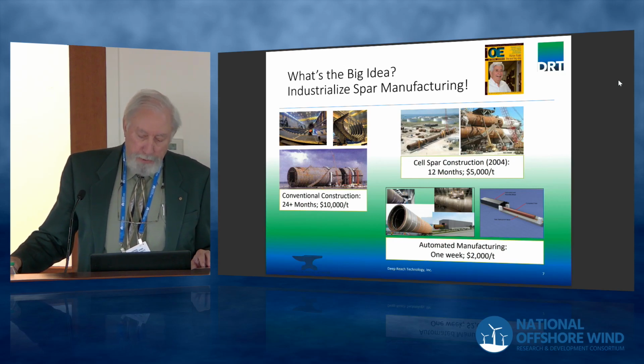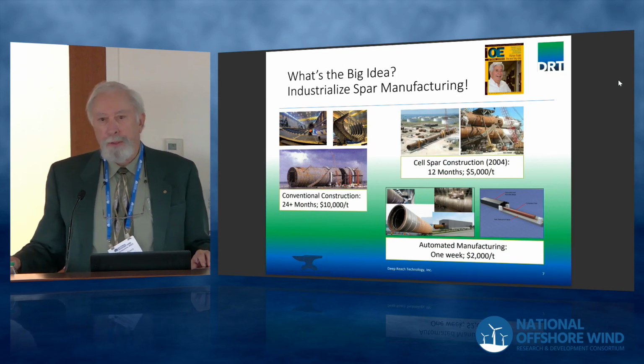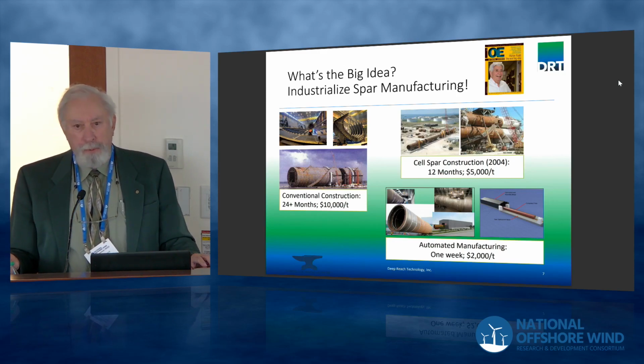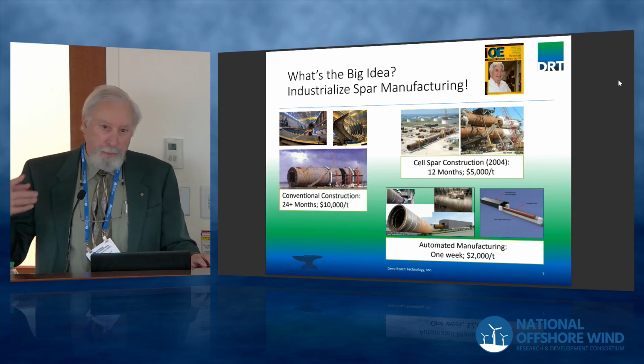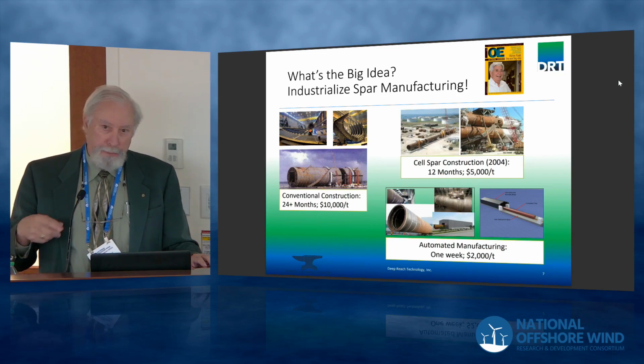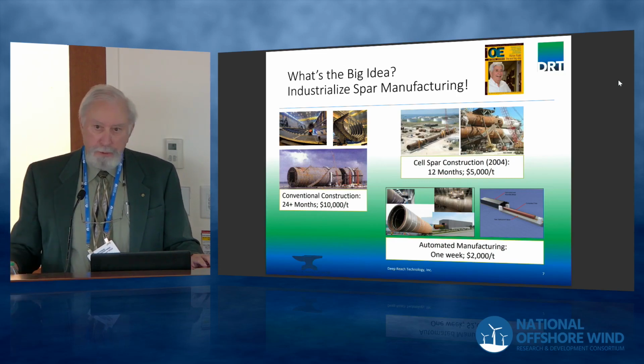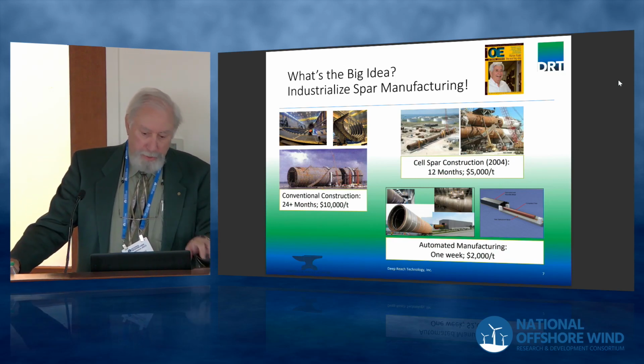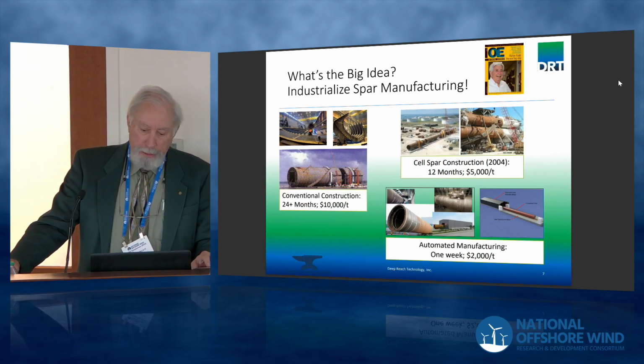The cell spar was an innovation that we came up with in the early 2000s, where instead of using shipyard construction, you use fabrication yard construction. You roll a steel plate and you put ring stiffeners in it, no longitudinal stiffeners, which minimizes the amount of welding and intersections of plates. And the Red Hawk cell spar was built in about 12 months for $5,000 a ton.